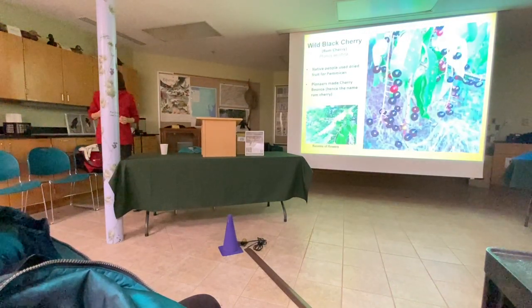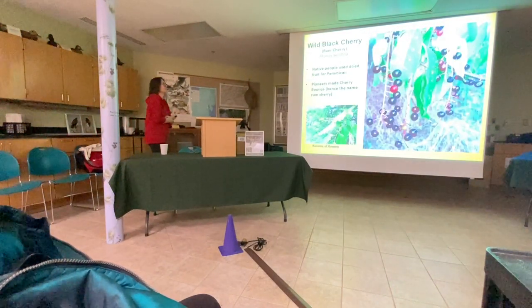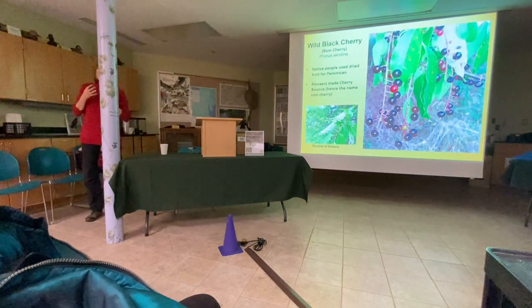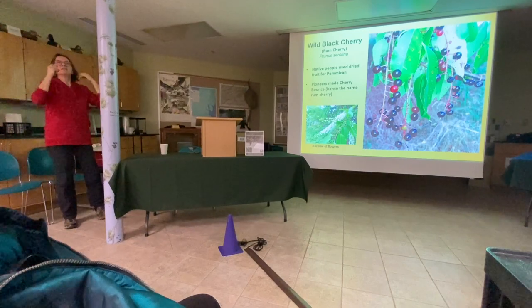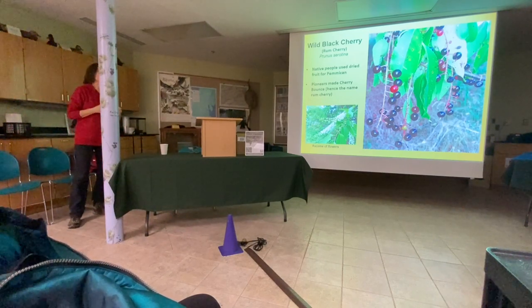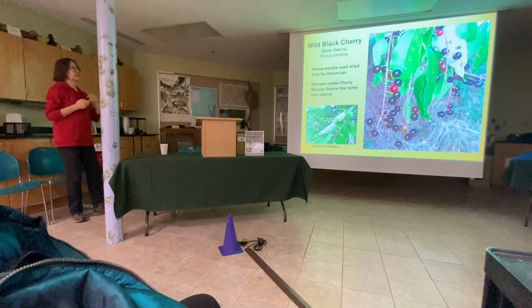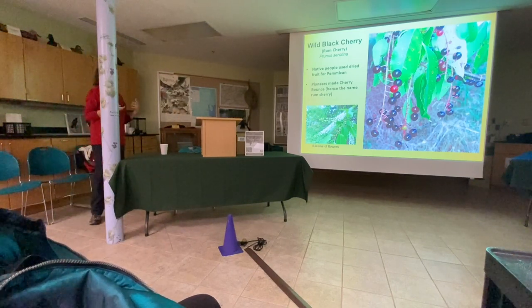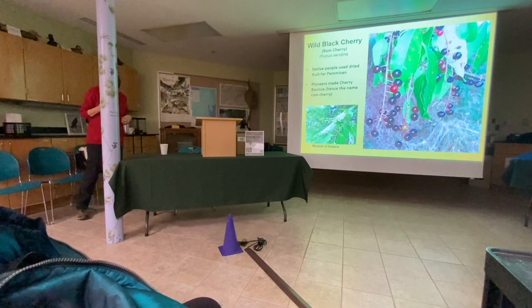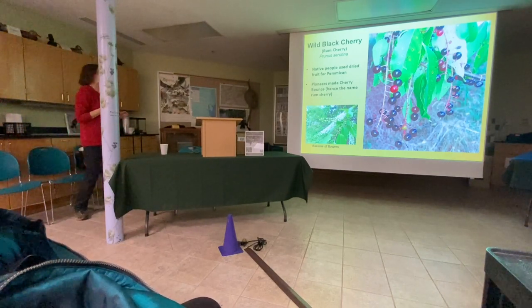Wild black cherry. So here's another native tree that I really like. And the cherries on it aren't those luscious ones that you get from the supermarket. They're small, and there's just a little bit of flesh around the pit. But I think when they're really ripe, they're tart and really rich tasting. They're delicious. The native people used to use black cherry for their pemmican. The pioneers made a nice boozy drink called cherry bounce.